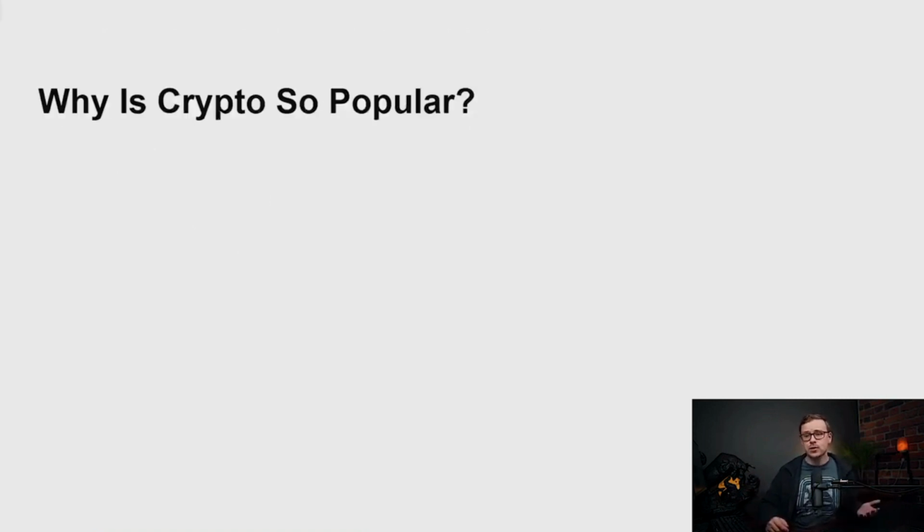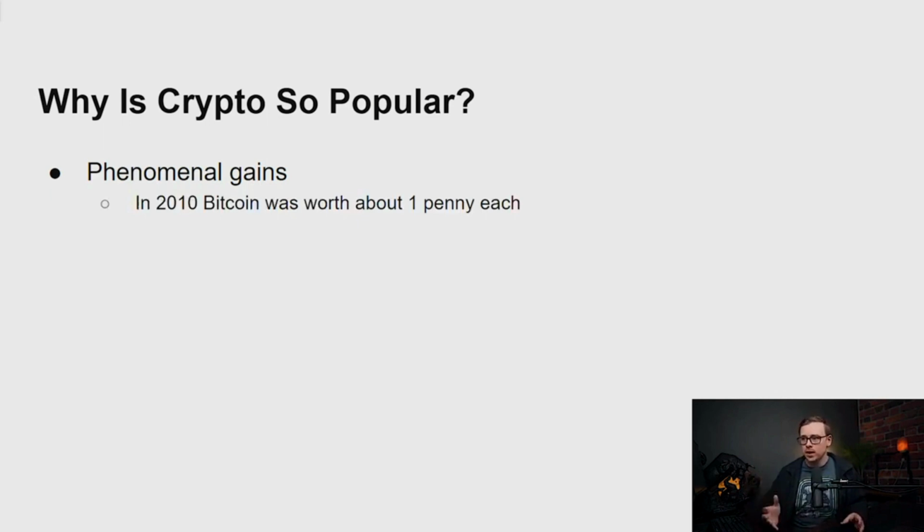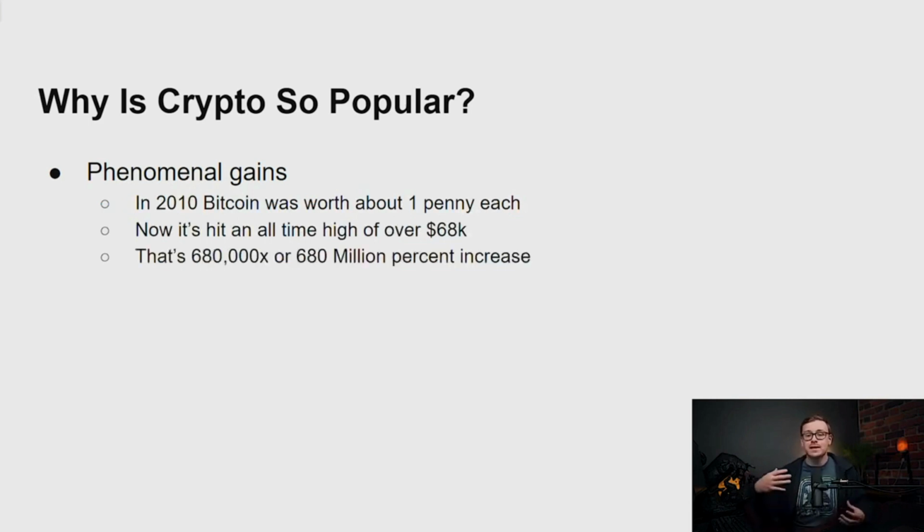Now, why exactly is cryptocurrency so popular? Why do you keep hearing about it on the news, on the radio, different articles, on YouTube, on TikTok, etc.? Well, one of the big reasons, and let's just be honest and straightforward about this, some people in the cryptocurrency community wouldn't admit this, but phenomenal gains, okay? Most people invest in cryptocurrency because they want to get big gains. Now, one example of this, a famous example, is in 2010, Bitcoin was worth about 1 penny, and now it hit an all-time high of over $68,000, around $70,000. So that is a 680,000x or 68 million% increase since 2010. So about 10 years.